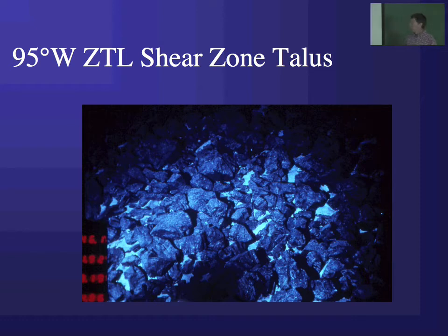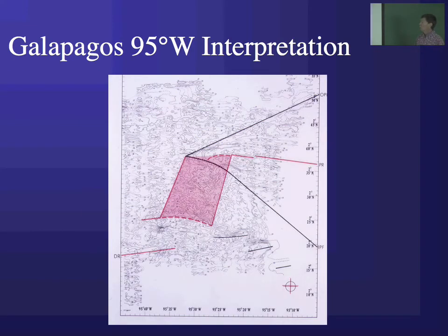If you do tectonics, you dive with Alvin, you dive on a lot of talus. In this zone, two dives, we didn't see a single intact pillow. That's how pervasively deformed this area is. This, once again, is the zone of transfer of lithosphere. That's the zone where the lithospheric transfer happens.